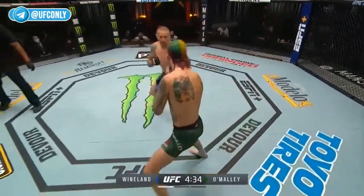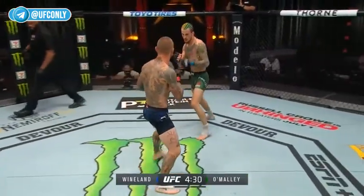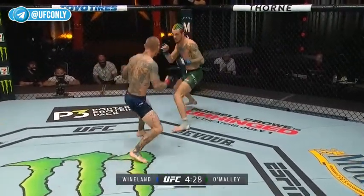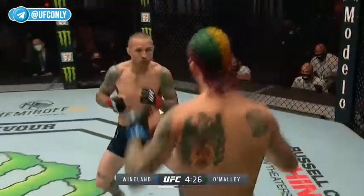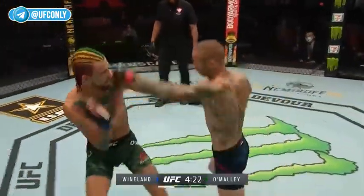Well, when you look at their styles in terms of their striking, Sean is much more kick-oriented. Eddie is much more punch-oriented. He's a step forward and bang kind of guy. And like you said, Joe, you could tell when it's Eddie Wineland. Look at his hands, the way that he pursues.